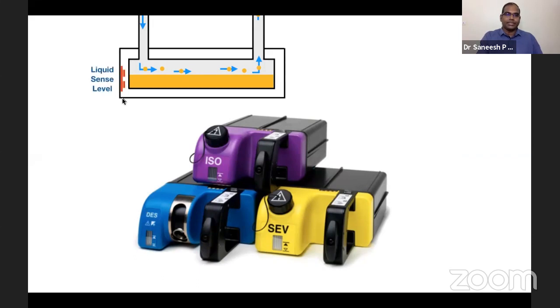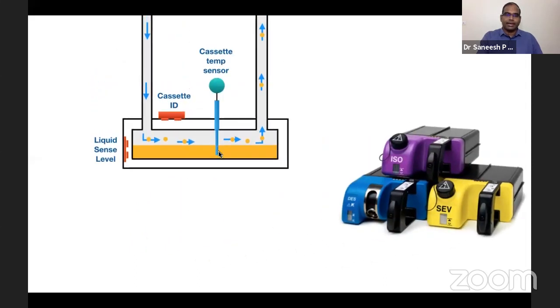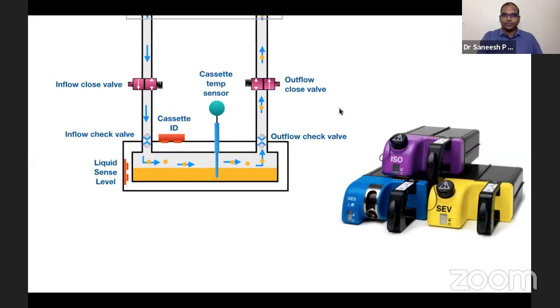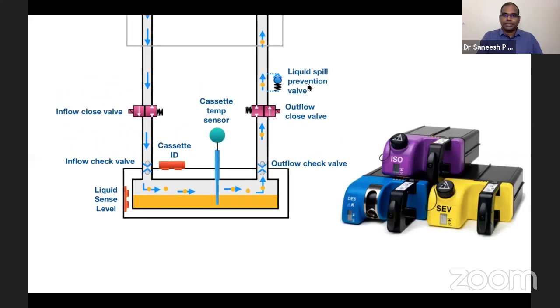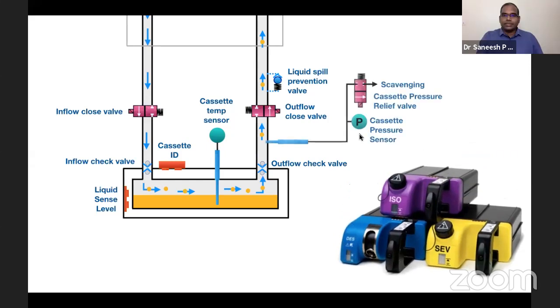There is a liquid level sense. There is a magnetic cassette ID. There is a cassette temperature sensor. There is a check valve at the inflow and the outflow. There is a liquid spill prevention valve. So there is no question of tipping with the Aladdin vaporizers. Some of my friends said it like that in our pretest. So this is something important.